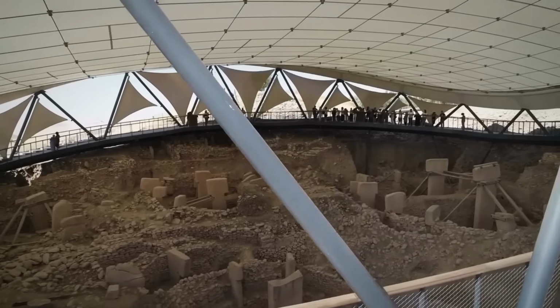Huge enclosures under the ground that they haven't excavated yet. The story of Göbekli Tepe is just beginning.